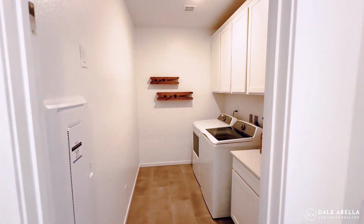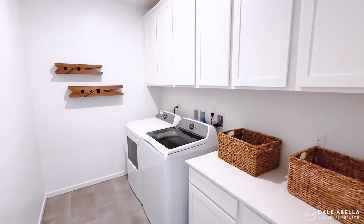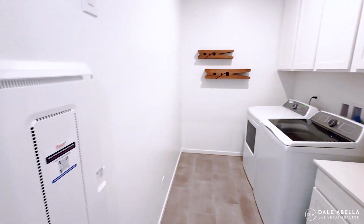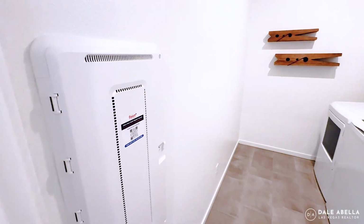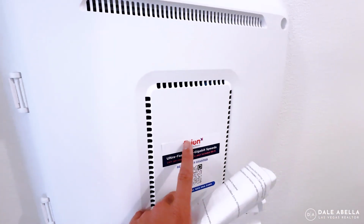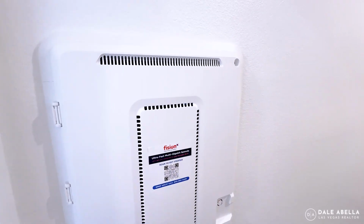This is gonna be your laundry room. They always put the laundry rooms right next to the primary bedroom, so it's nice and convenient. Smart panel box right here. You can set up your internet router and your modem. Again, this community comes included with Fios. So free internet up to 1.2 gigs.